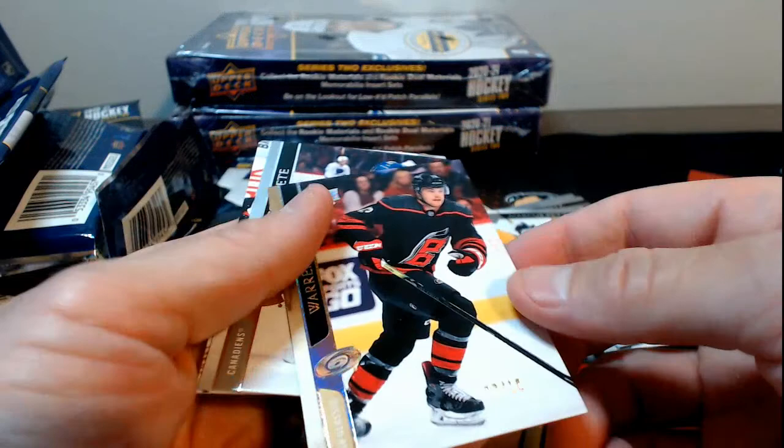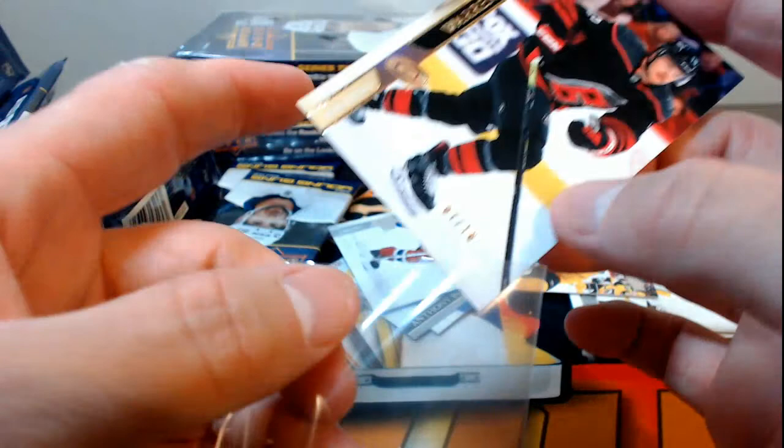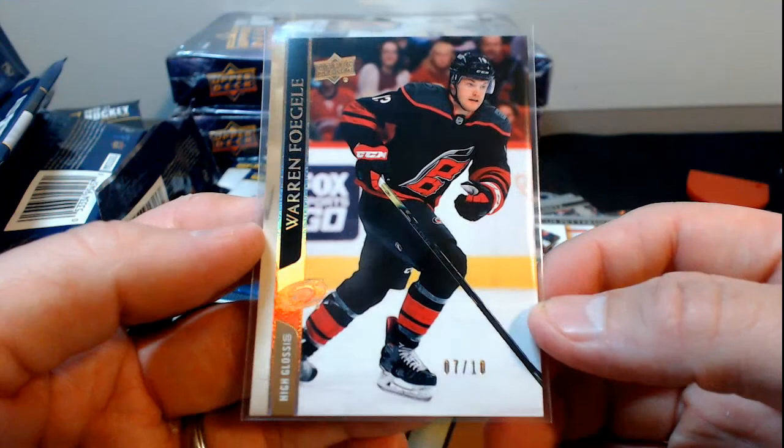Oh, whoops. I got those other cards on the table. Ooh, very nice. High gloss. These are hard to pull. High gloss Warren Foegele, 7 of 10 for the Carolina Hurricanes. Those are tough to find. High gloss, 7 of 10, going out to Carolina. Very nice.